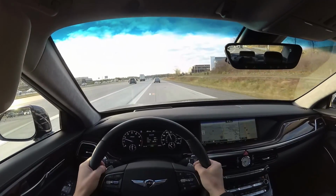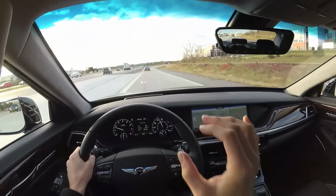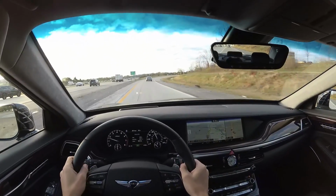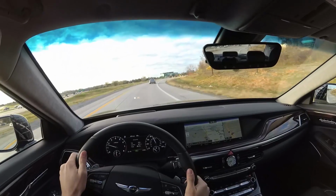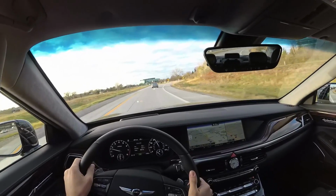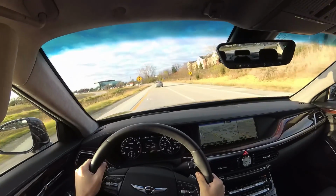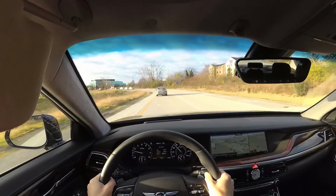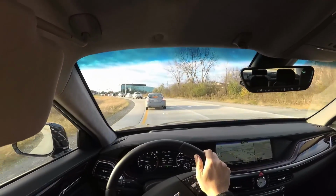NVH in this car is fantastic. The ride is really great. It definitely errs on the side of luxury. This car is basically designed and built and tuned to do luxury very well, and it definitely delivers on a lot of those points. I mean, this is a very relaxing, comfortable vehicle to drive.